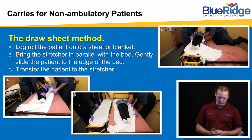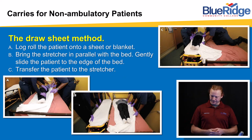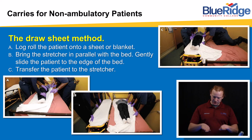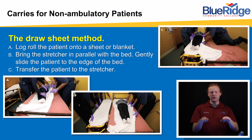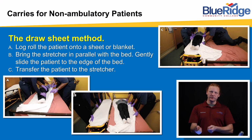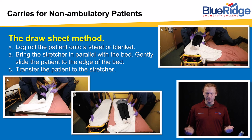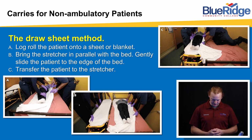Okay, so this is an example of the log roll. You can see here they have the patient on the bed and they have a sheet. They're going to log roll the patient to one side, stuff the sheet up underneath the patient about halfway, lay them back onto their back, log roll the opposite direction, and then you can grab the edges of that sheet and pull it the rest of the way through. And now you have a sheet cradle that you can actually, 3 to 4, sometimes 2, depending on how busy the hospital is, lift your patient up and move them across onto your stretcher.